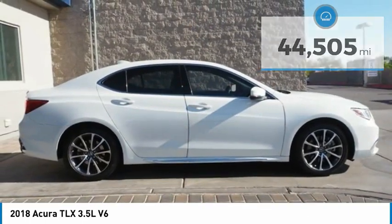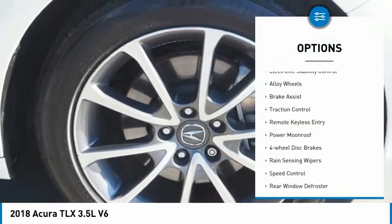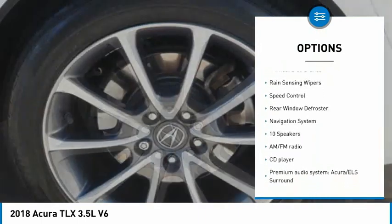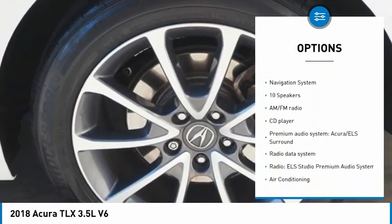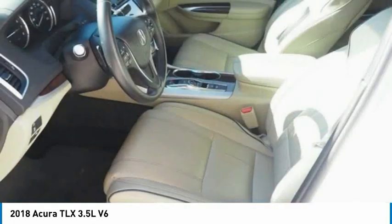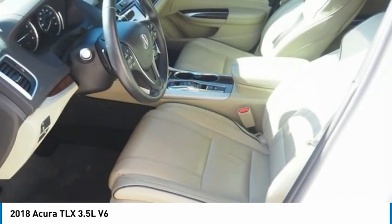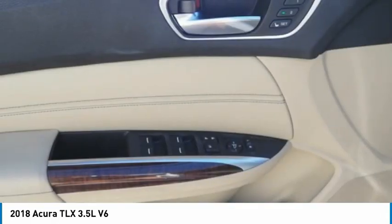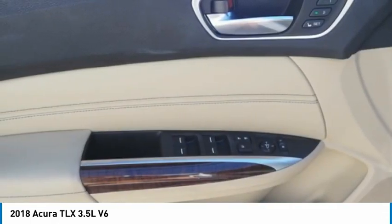Here are some of this vehicle's great options: electronic stability control, alloy wheels, brake assist, traction control, remote keyless entry, power moonroof, four-wheel disc brakes, rain sensing wipers, speed control, rear window defroster. Wouldn't you look great in this vehicle? Stop in today and see for yourself.